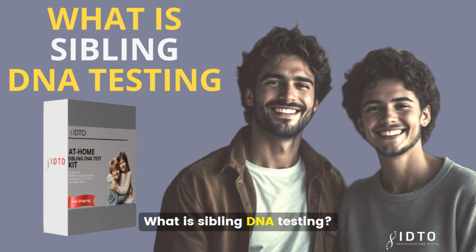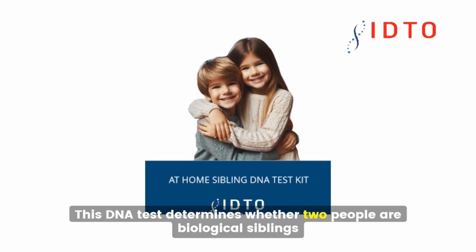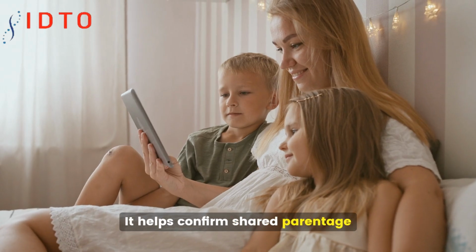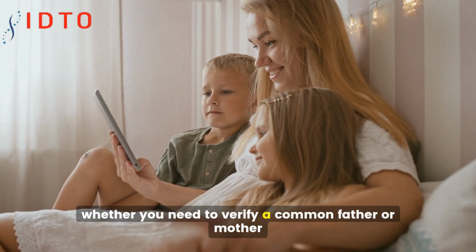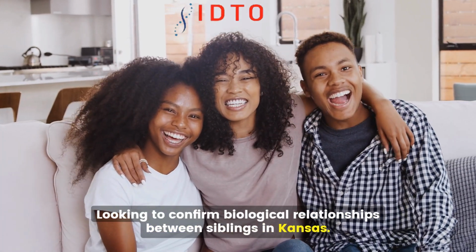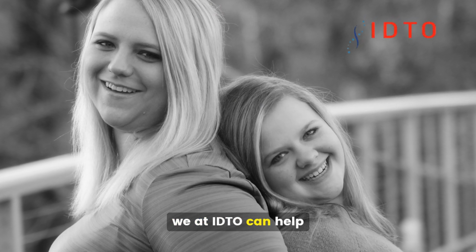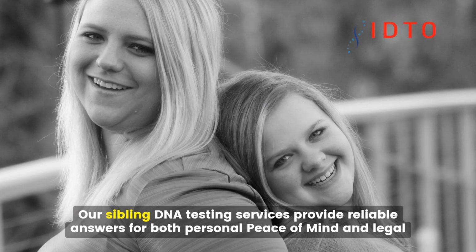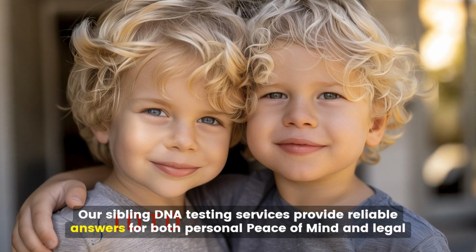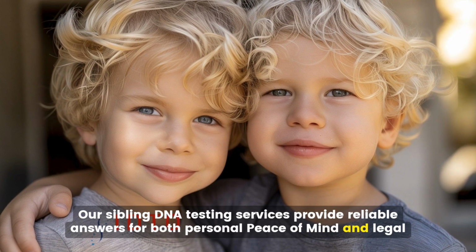What is sibling DNA testing? This DNA test determines whether two people are biological siblings. It helps confirm shared parentage, whether you need to verify a common father or mother. Looking to confirm biological relationships between siblings in Kansas? When parent DNA testing isn't an option, we at IDTO can help. Our sibling DNA testing services provide reliable answers for both personal peace of mind and legal needs.